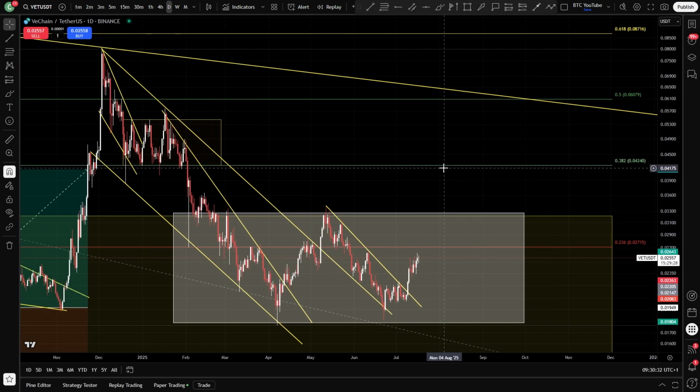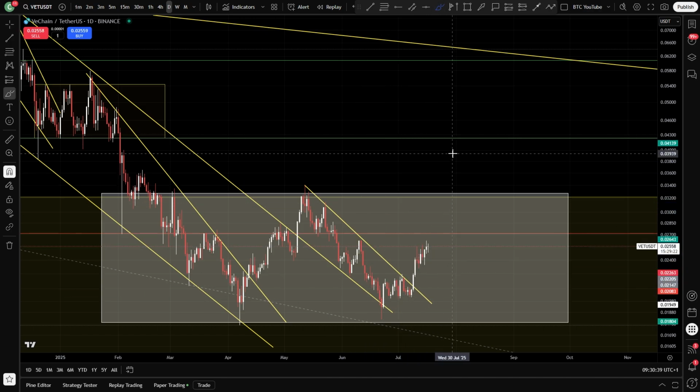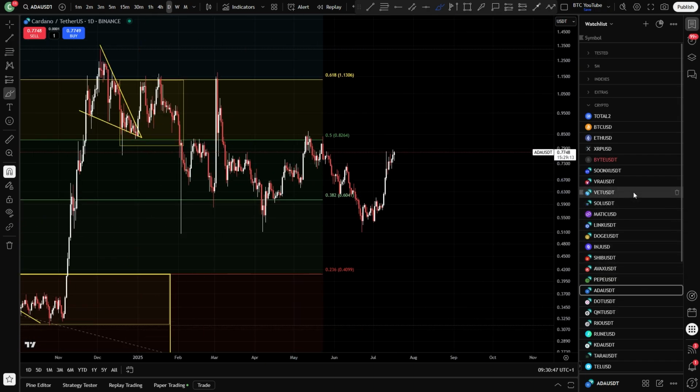Despite the fact that altcoins are starting to rally, we haven't seen anywhere near the kind of volume that we've seen for the bigger cryptos, Ethereum, XRP. I wonder if Cardano is moving. Let's have a look. Cardano is kind of just chopping around, isn't it? The same as Vechain in many ways.